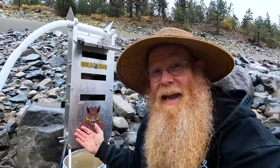But anyhow, I was lucky enough to help develop this thing, and I did a lot of testing along the way. I checked tailings, all that kind of stuff. If you want to see those videos, check back on my website. Today, we're just putting it to use in the field and seeing how well it does in a real-world situation. Let's get going.